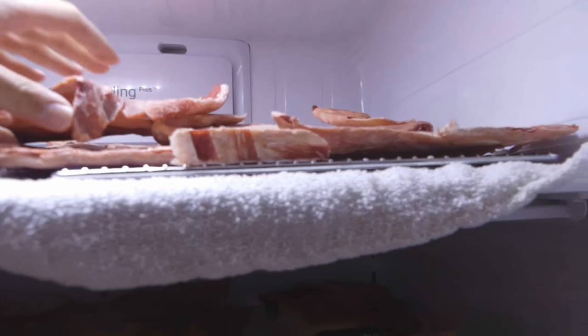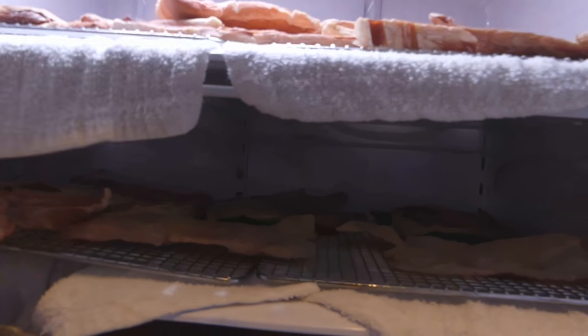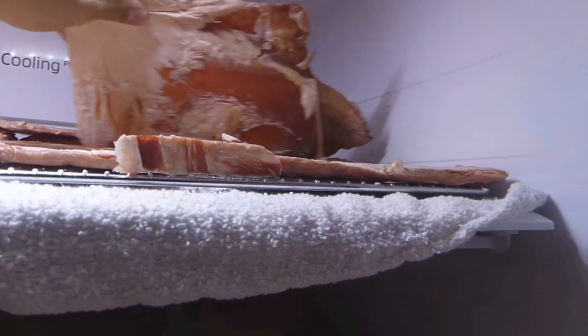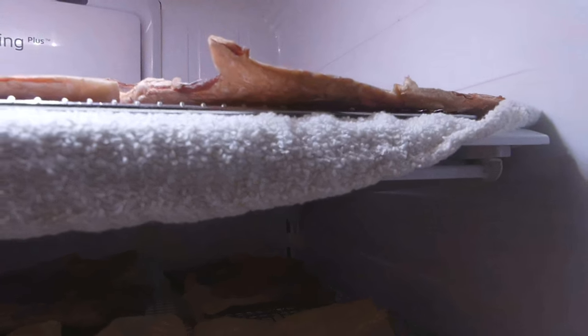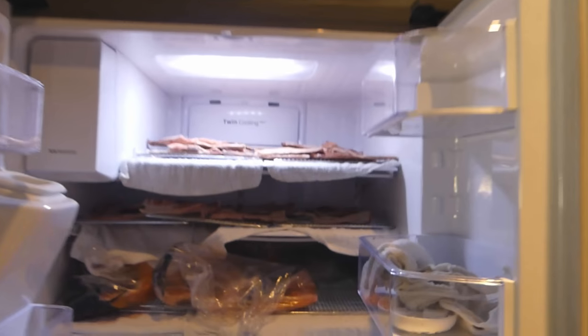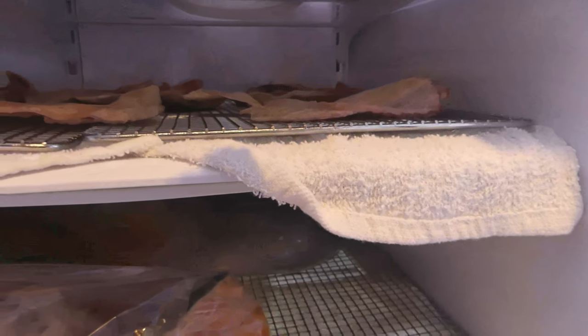So this should continue to dry out. These pieces look good. Smell a little funky, definitely getting funky. Been there for about 3 weeks now, I think. The salmon, we got a mess over here. I don't know what's going on. I don't know what's leaking, but hopefully when I run out of salmon, I can clean this up pretty easily.